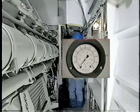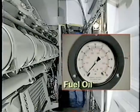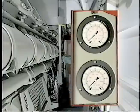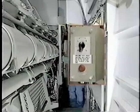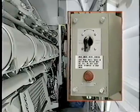It contains the following pressure gauges: fuel oil, turbo air, and lube oil. A 3-position fuel prime engine start switch and an engine stop switch are on the same panel.